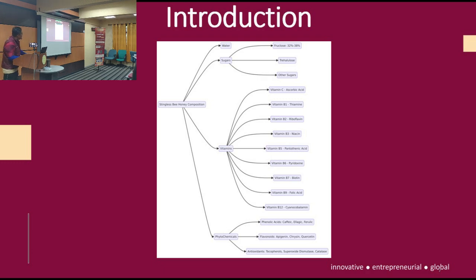This is not in your slide. Actually, you can download the soft copy of the slide from the Google Drive for this one. So those are basically some compounds in stingless bee honey, like water, sugar. They have fructose and other kinds of sugar. And I want to highlight trehalulose. Let me write it down.